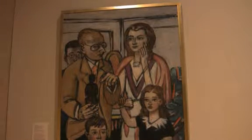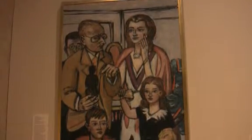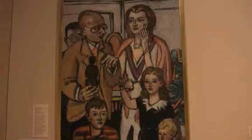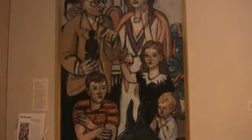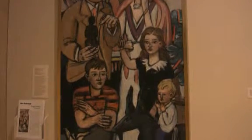We also have quite a few extremely major works in our collection, such as the Beckman, our Picasso, this mural by Stuart Davis. The portrait is, as I mentioned, by Max Beckman, one of the major German artists of the 20th century. And it's very characteristic of Beckman's portrait style.